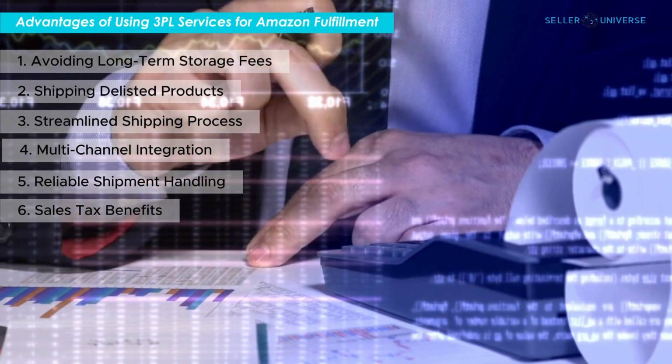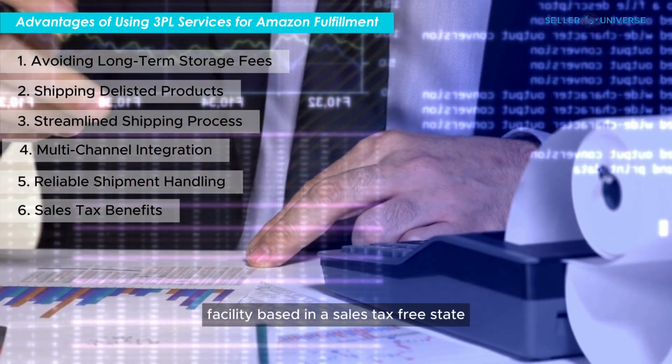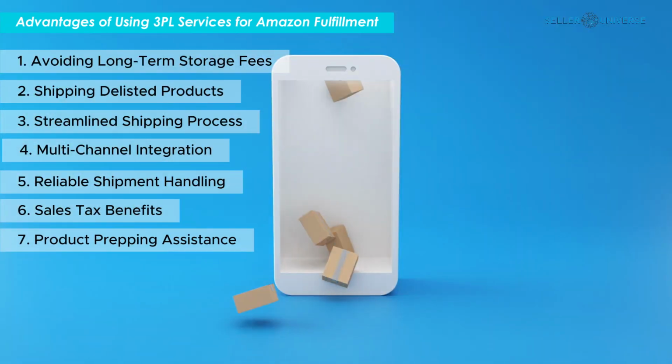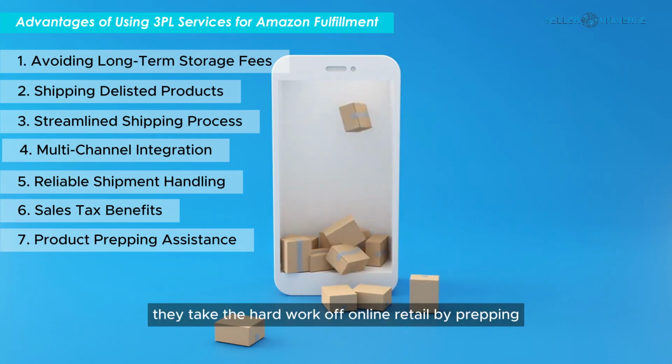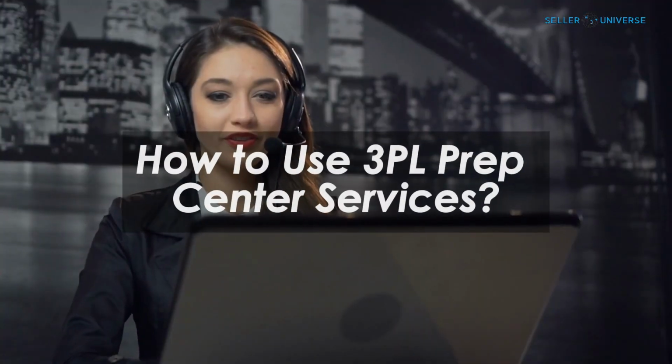6. Sales tax benefits. You can ship to a 3PL facility based in a sales tax-free state. 7. Product prepping assistance. They take the hard work off online retail by prepping the products for you. How to use 3PL prep center services.